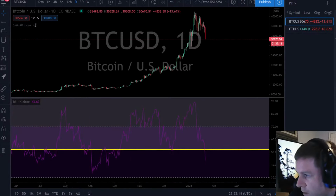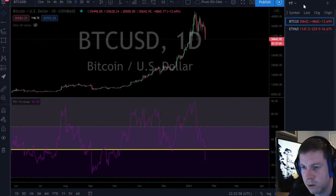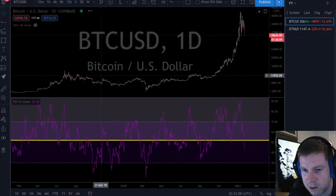Let's see. I'll go back to the comments. What do you think about putting part of the BTC in 3x margin after the meltdown? ETH and BTC on sale. We can go lower, but how long will another leg down last? Jordan, that's a good question. How long will another leg down last? Well, let's take a look at this.